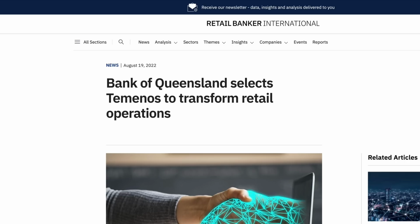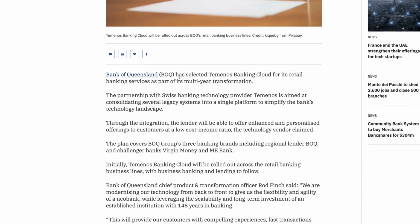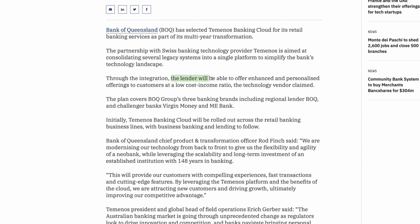This has to do with the Bank of Queensland. They have selected Ripple-enabled Temenos to transform retail operations. So the Bank of Queensland has selected Temenos Banking Cloud for its banking services as part of its multi-year transformation. The partnership with Swiss banking technology provider Temenos is aimed at consolidating several legacy systems into a single platform to simplify the bank's technology landscape. Through the integration, the lender will be able to offer enhanced and personalized offerings to customers at a low cost-income ratio, the technology vendor claimed. The plans cover BOQ Group's 3 banking brands, including regional lender BOQ and challenger bank Virgin Money and ME Bank.